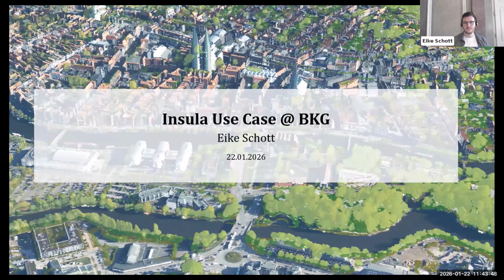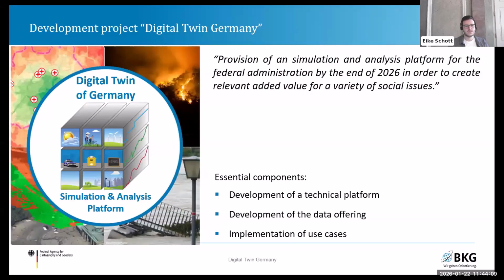Yeah, my name is Eike. I'm from the BKG, which is the National Mapping Agency of Germany, and I want to present to you today the first steps and our plans with Destination Earth and also with Insula. But before I continue with that, I want to give some context into what the BKG and specifically the project I'm working at is aiming to do.